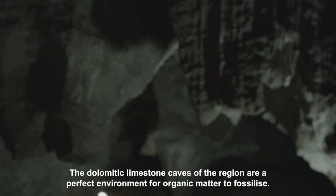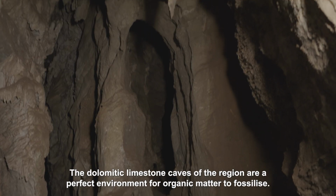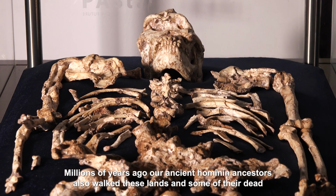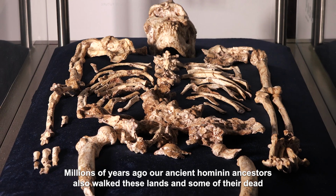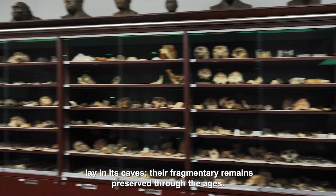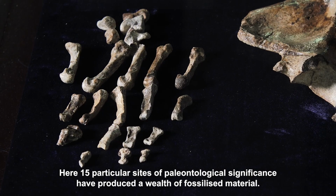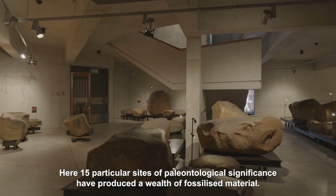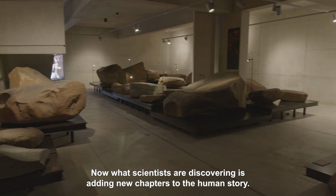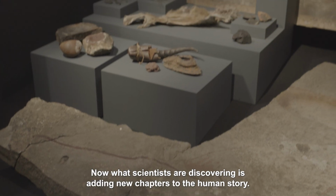The dolomitic limestone caves of the region are a perfect environment for organic matter to fossilize. Millions of years ago, our ancient hominin ancestors also walked these lands, and some of their dead lay in its caves, their fragmentary remains preserved through the ages. Here, 15 particular sites of paleontological significance have produced a wealth of fossilized material. Now, what scientists are discovering is adding new chapters to the human story.